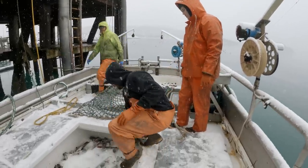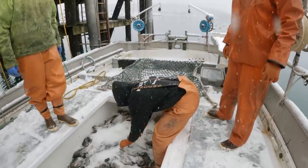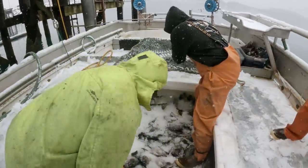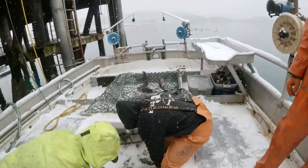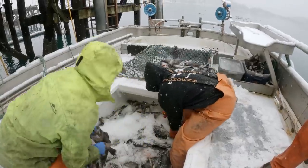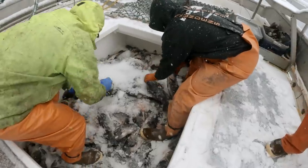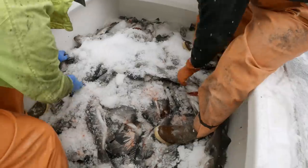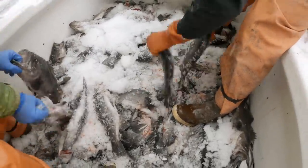Got their net maintained. Looks like they repaired that carry net. That one's in there for a year. Boy, there's some lunkers in there too. Yeah, the second day they were nice. Well, that afternoon they were nice.